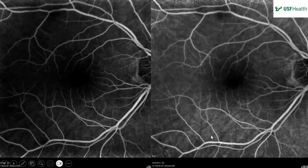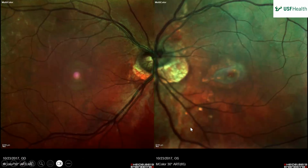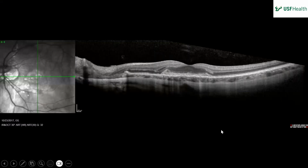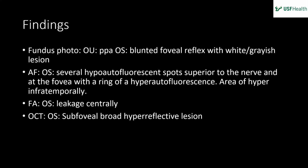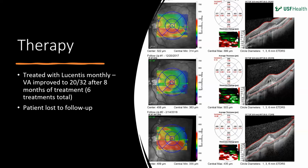I guess let's go back to the color. So they could be, yeah, they could just be little fuchs spots, the old membranes, or it's hard to say. It doesn't jump out at you. I think it's more myopic, but.